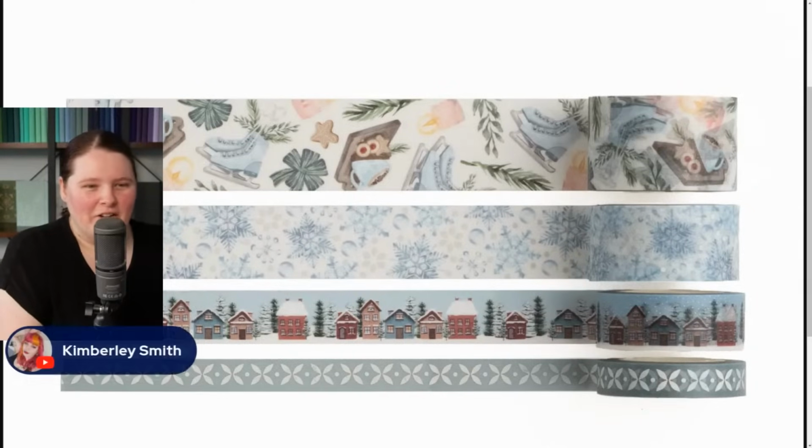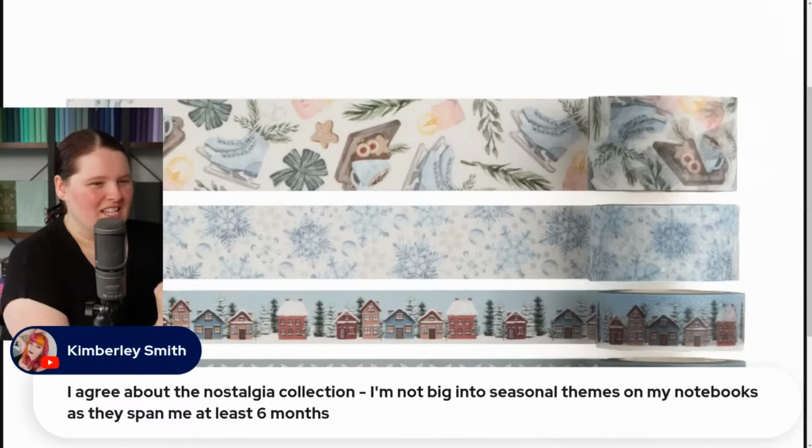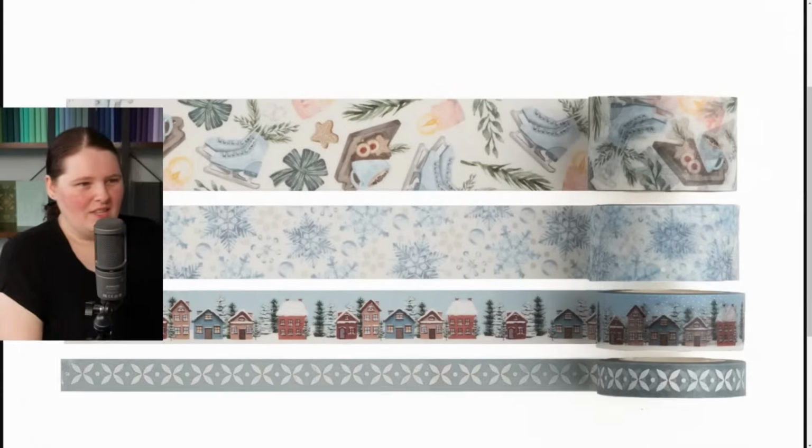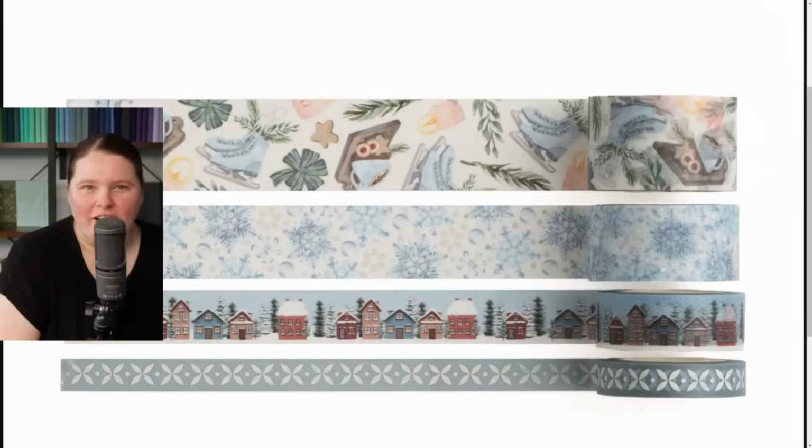Let's see. I agree about the nostalgia collection. Not big into seasonal themes in my notebooks. They span like 6 months. Yeah, exactly. And it's nice to have variation and that kind of thing.